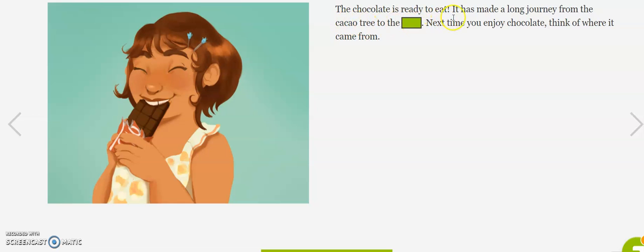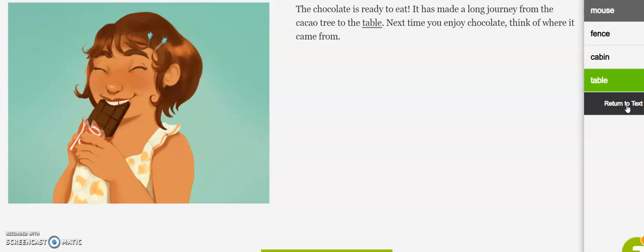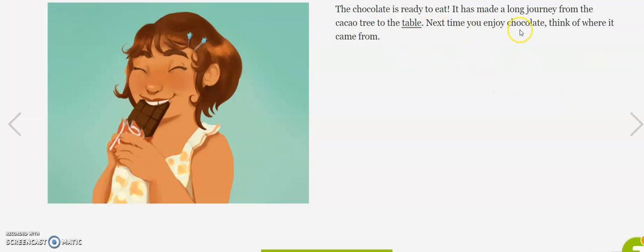The chocolate is ready to eat. It has made a long journey from the cocoa tree to the table. Yes, the word is table. Next time you enjoy chocolate, think of where it came from.